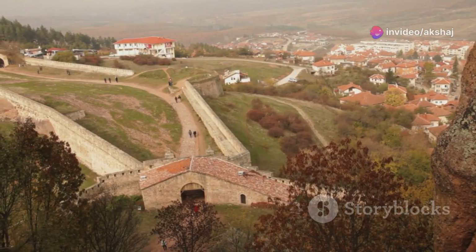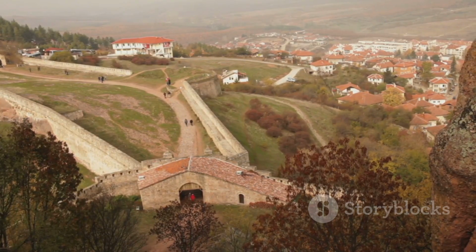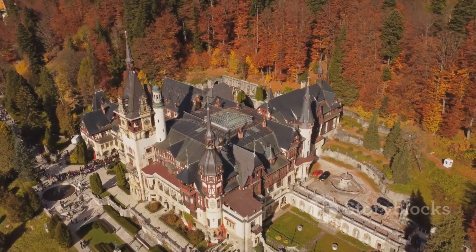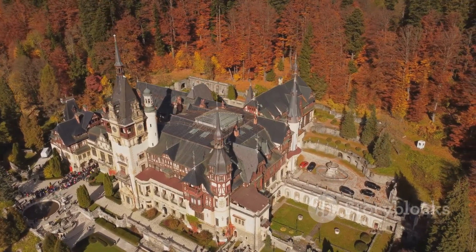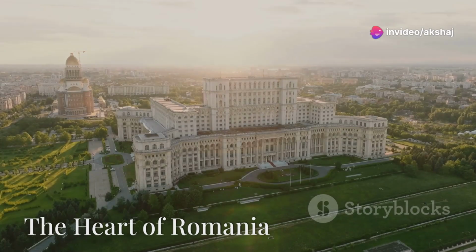Today, we're going on a virtual trip to one of the most beautiful and underrated countries in Europe, Romania. Romania is a country with a rich history, vibrant culture, and breathtaking landscapes. Get ready to explore the best of Romania, from the bustling streets of Bucharest to the fairy tale castle of Peleș. We'll discover hidden gems, try delicious food, and immerse ourselves in the local culture.